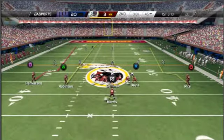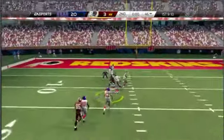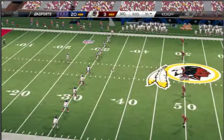Directly behind the quarterback here. Now first and 10. RG3 going down the field, but it's incomplete. So that's going to do it for the first half. Giants are up in this one, which is brought to you by Verizon.